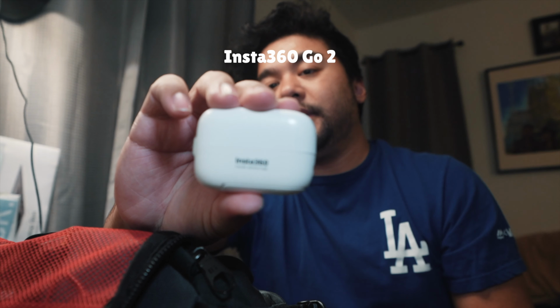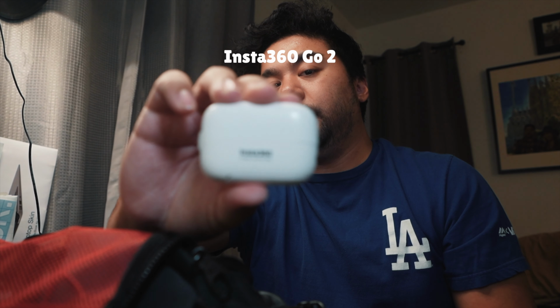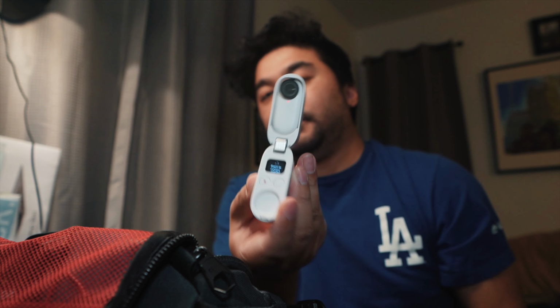I also have this Insta360 Go 2, which is like that really small camera that you attach onto yourself. And I like it a lot, but this is my main. But I have this. I just have a lot of stuff. I don't know why I have so much stuff. So those are my bags at the moment.